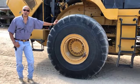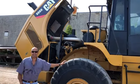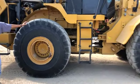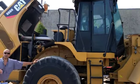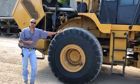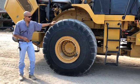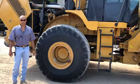I'm with a company called Tractor Tip Equipment, and what we have for sale here today is a big loader. It's a 966H. This is a 5.5 to 6 yard machine. We're going to talk about the mechanics of this particular machine in the first clip, the operating specs in the second, and we'll run it in the third. Give you an idea how big this tire is. I'm 6'1", so this is a pretty good sized tire.